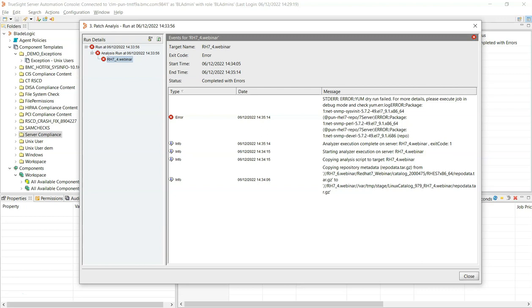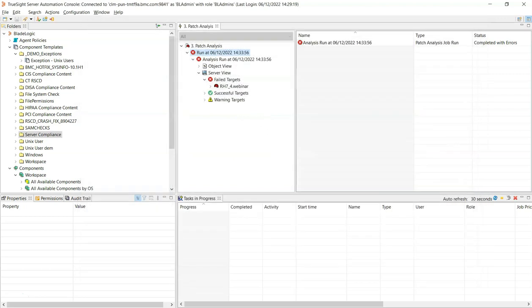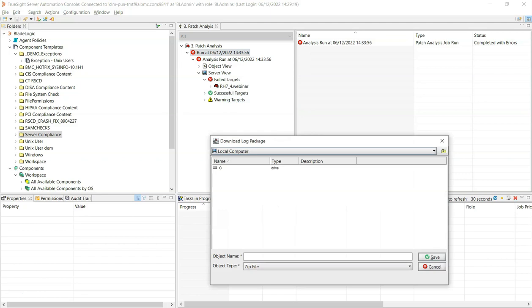Now in such scenarios, what I usually do is I collect a log package. The log package contains the debug log of the yum command that has been executed in this scenario. So it is the debug of the yum output that was executed to run this analysis. The way to get a log package is you right click on the run here and do a download log package. It will ask you for a location where you want to save it.